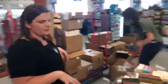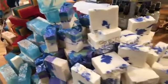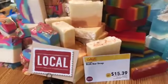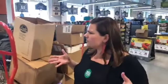All right. And then these are the soaps that I just think are absolutely beautiful. Lots of color, some shimmer. Very pretty. And these are local? Local, yes. Who's the company? Inspire Botanical. Inspire Botanical. Nice. Inspire Pure Botanicals is the company. They are local.